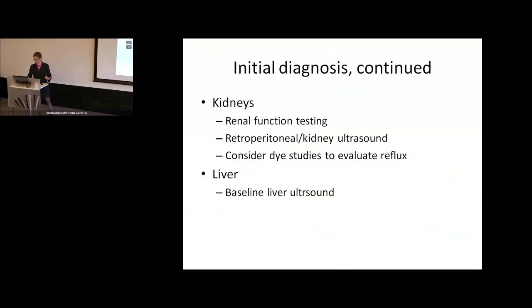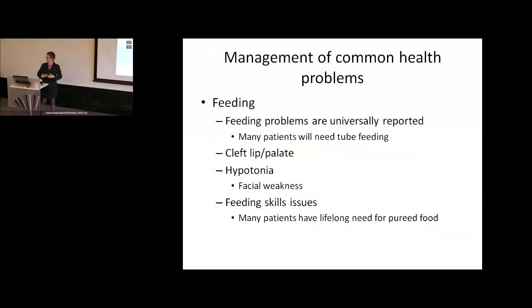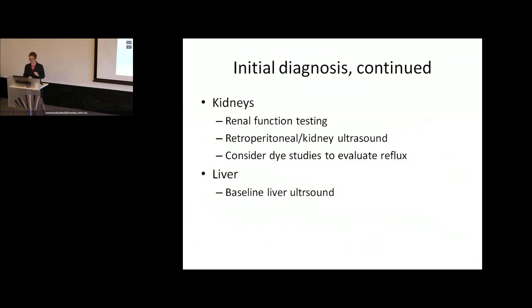And I spelled ultrasound wrong. I'm so sorry. Oh, we gotta stop. Okay. And I think this is a good place to stop, because then you go to management, and then we're going to the break. So we've just finished initial evaluation. We'll move to management. And I'm sorry I spelled ultrasound wrong. That's kind of embarrassing. That's okay.